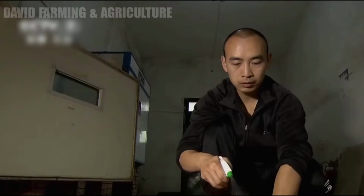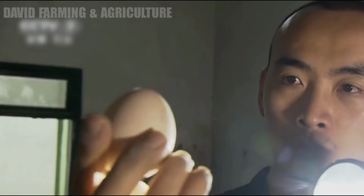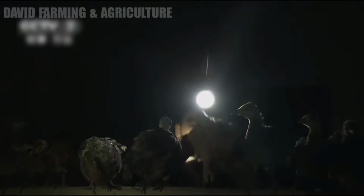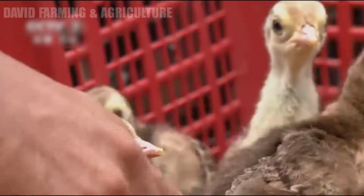Depending on the purpose of harvesting for meat or selling as pets, farmers harvest peacocks according to their age. Currently, the price of baby peacocks can be sold from $200 to $500, depending on age, breed, and rarity.